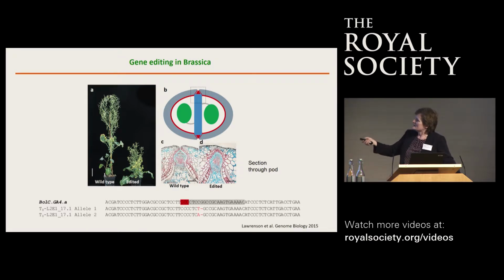And if you look at the edited plant, you'll see a completely different structure here. And this valve margin has been changed. So obviously these are going to stick together much better, and it's going to be more resistant to pod shatter. So we did get the outcome that we were hoping for. And you can see that was due, this is just the DNA sequence of the target region. You can see the small change that's happened in the 2 mutant alleles here. There's a single base change and a single base deletion. It's a very small change, but it's giving us this change in phenotype.